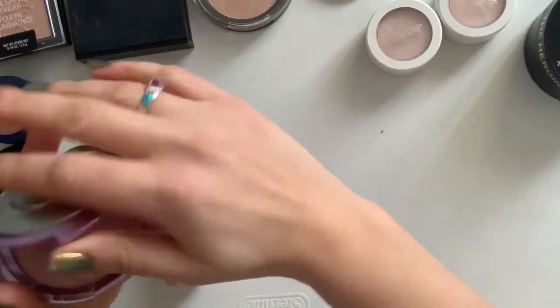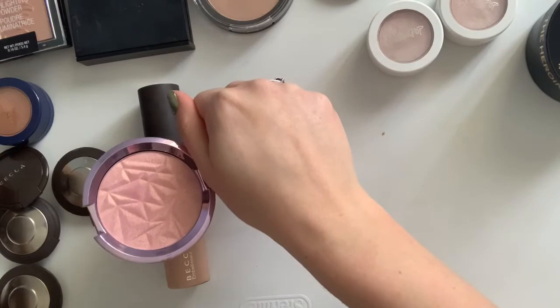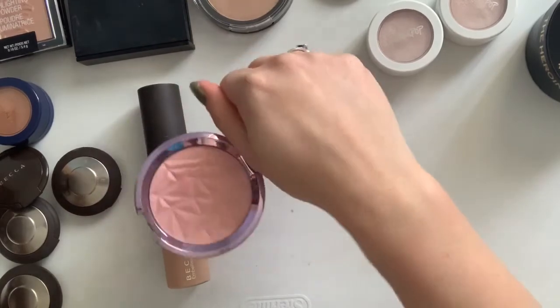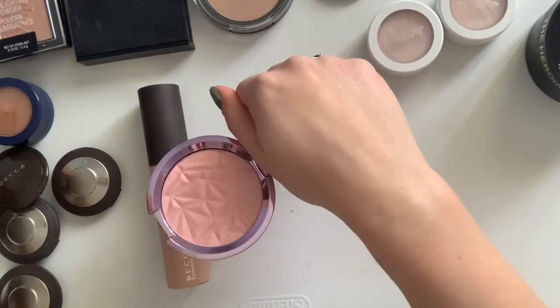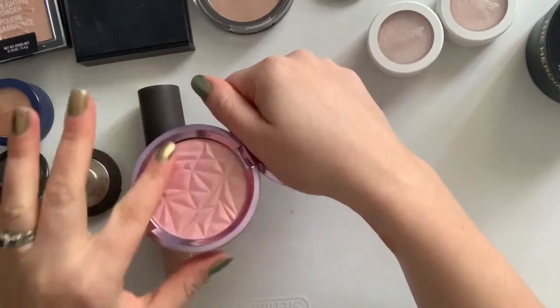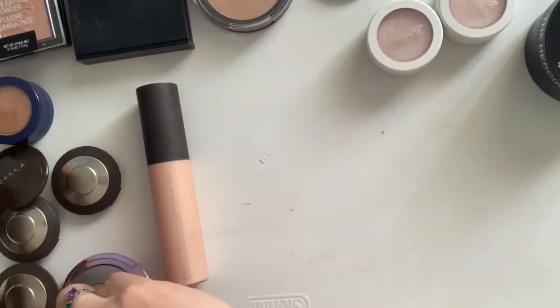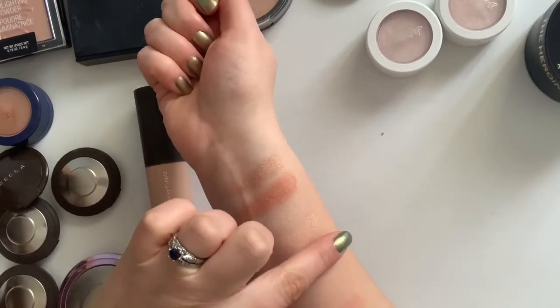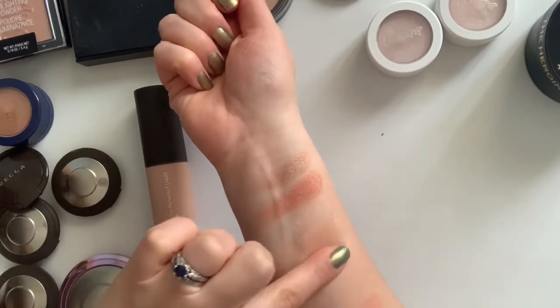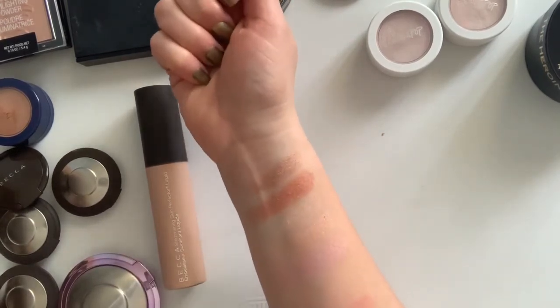And then this is probably my favorite shade, the Lilac Geode. It's pink and purple and gold, and when I swatched it at Ulta, it went on my wish list, and I waited months before I finally bought it, but I love it. It's so pretty.